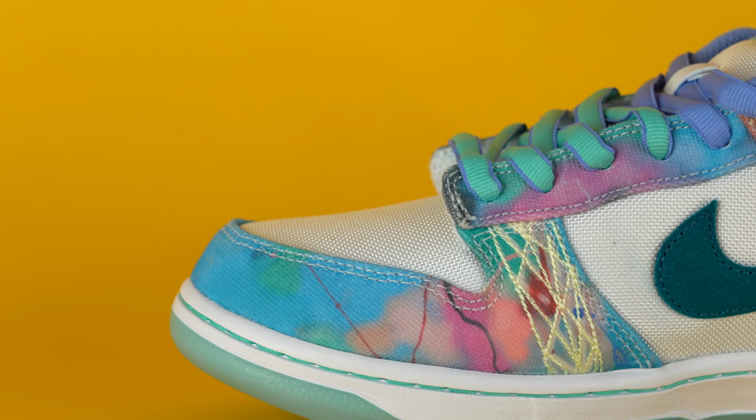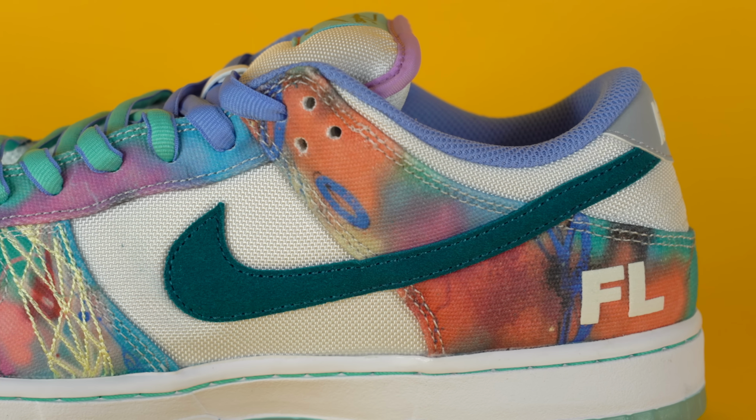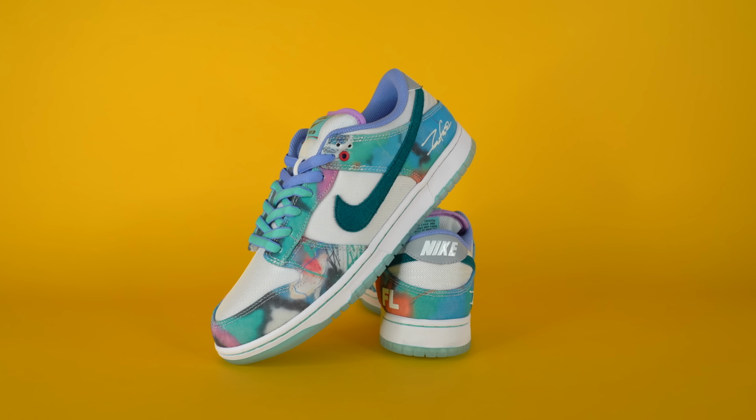The overlays of this sneaker feature Futura's art. You've got some really interesting asymmetrical details like the stitching, which is only on the right shoe on the medial side. You've got this little red metal eyelet right there, which is kind of random. I love the placement. You've got double colored laces, which are cool.